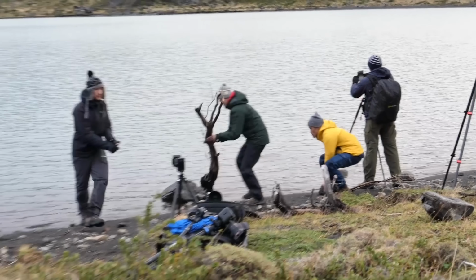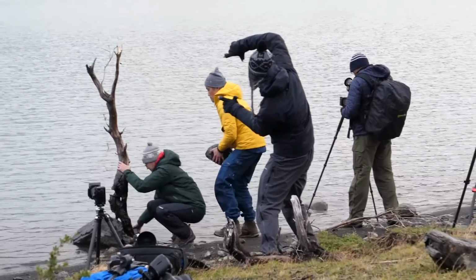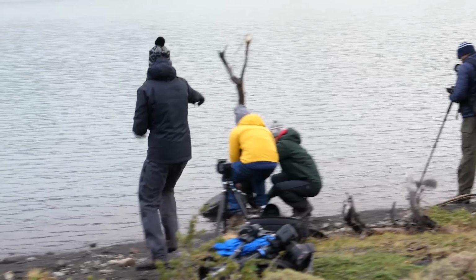So every once in a while you can find a nice piece that you like and put it in the water as a subject, and then after you're done photographing you can take it and put it back on the side of the beach. So that's what we did there. Everybody found their own piece of driftwood and got a nice photo that I'm sure they can be happy with.